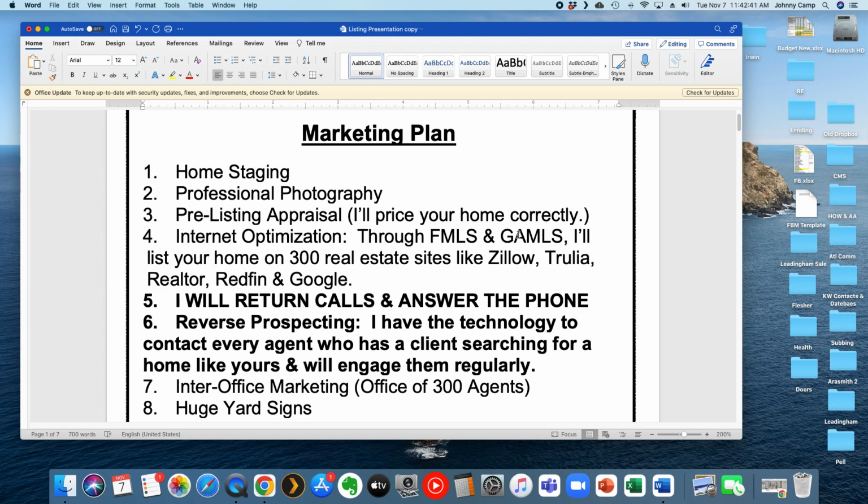Internet optimization is something that everybody can offer you, but when I list on FMLS and Georgia MLS, it goes out to all the 300 real estate websites, and it'll probably be emailed right away to 300 or 400 agents for the buyers looking for properties like yours. And Kelley, this is going to sound so stupid, but nobody answers the phone today. And that's something I promise I'll do. I'll answer your phone calls, and I'll answer every phone call from buyers.